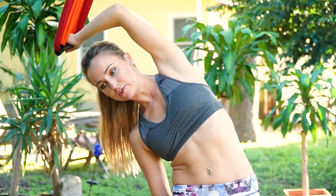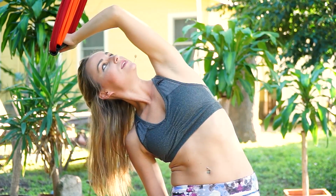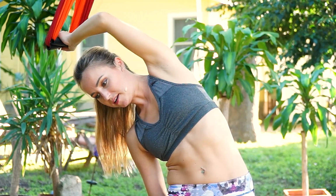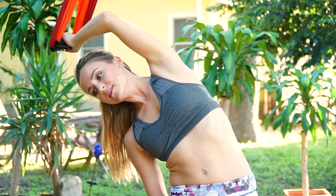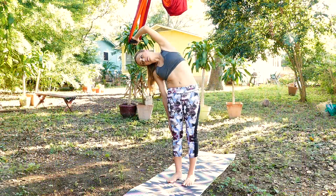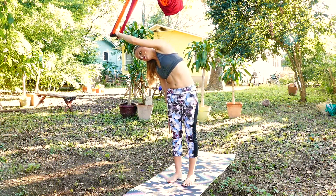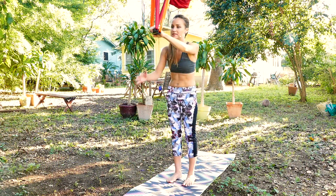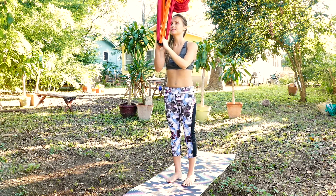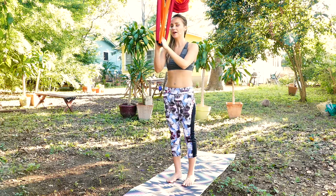Keeping the neck neutral if you'd like, or twisting to look up. Breathing. We're swinging our hands out in front and pulling in to stand up. Nice deep breath here.